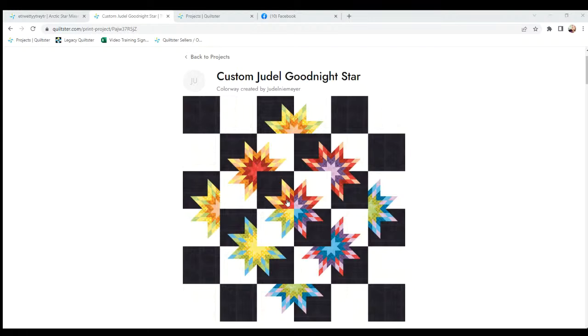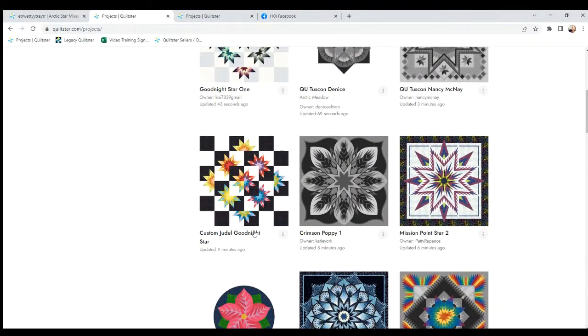Just for purposes of explanation, these four blocks here, the red group, that's your A group in the pattern. The ones that start with orange in the center, that's your B group. The ones that start with yellow in the center, that's your C group. The ones that have green in the center are your D group. The blue in the center is your E group, and the purple in the center is your F group. So that's how you work that in. And then I'm going to go back to the block. These are things that you can figure out from Quiltster. I'm just explaining how to find that information easily.